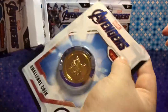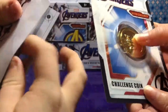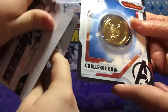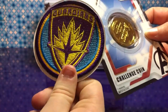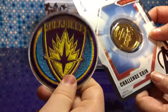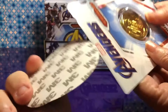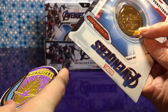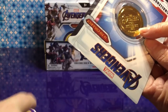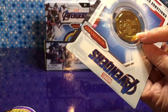Oh, there's the coin. What is that one? It says there are 10 to collect. Okay, I'll get the patch out while you do that. Guardians. Oh, Guardian patch. That is cool. I'm trying to read the back of this. It says the Avengers... Maybe this is the movie release date or something?